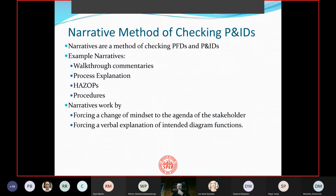So one application of this is using a narrative method on checking P&IDs, and we cover this in the course. But many people do narratives on their P&IDs. Some people do walkthrough commentaries, process explanation, HAZOPs, they write procedures. Every one of those narrative walkthroughs of the P&ID is a checking methodology as well. People used to say in HAZOPs, they would find so many mistakes in the HAZOP that it would pay for the cost of the HAZOP itself.